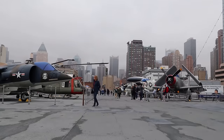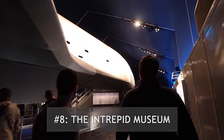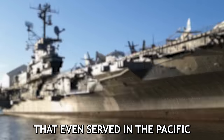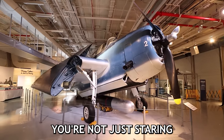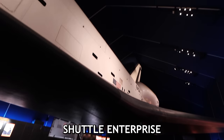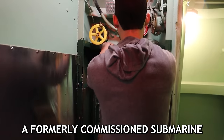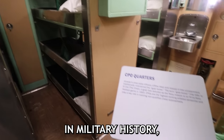Where are my history buffs at? The Intrepid Sea, Air, and Space Museum should be on your radar. Pun fully intended, because this is a decommissioned aircraft carrier that even served in the Pacific during World War II. Yep, this thing has stories. You're not just staring at photos on a wall. You are face to face with historic aircraft, or a prototype of the Space Shuttle Enterprise. How about my personal favorite, the Growler, a formerly commissioned submarine? You get to feel what it was like to live inside there. If you have an interest in military history, the Intrepid is a fantastic choice.